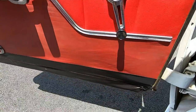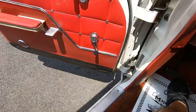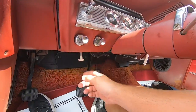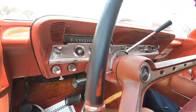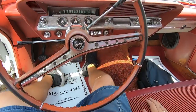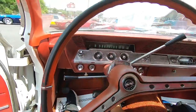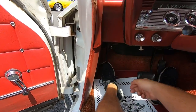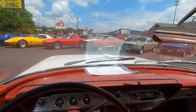They've taped the bottom of the door. A lot of times you'll get in and out of the car and you'll go, boom, kick that. I know that's what's happening. I don't know what this is. Hopefully we'll figure it out during the ride. No hesitation. Make sure your parking brake's off. Let's hit the road.